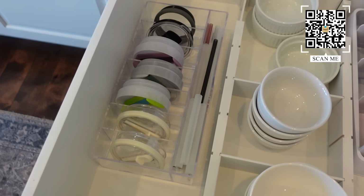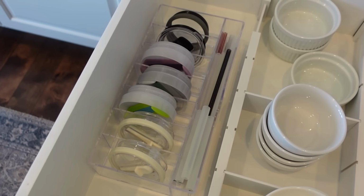I've done that where I thought the lid was completely dry and I put it on the water bottle and stored it away in a cupboard, and it's dark and there was moisture left in there, and then there's like black spots all around. I no longer ever have that problem anymore because I store them separately.